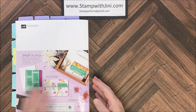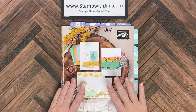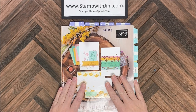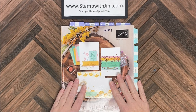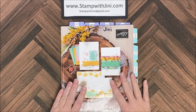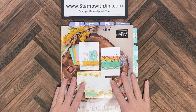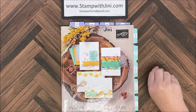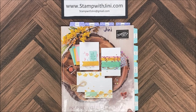So there you go, a quick run through of the 2020 annual catalog retirement list. The last day for guaranteeing our stamps is April 23rd. However, since the items are while supplies last, you'll want to make sure to get your order in as soon as you can so that you don't miss out on your favorite items.